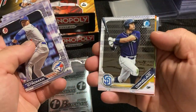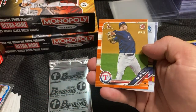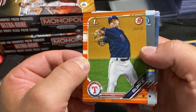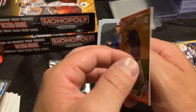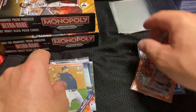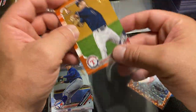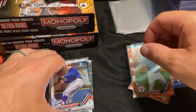Shohei. Chrome. Numbered out of 25, Brock Burke. Again, I'm not the biggest baseball fan, so I don't know if that's decent. I do like that it's a bookend. 25 of 25, we'll take that.